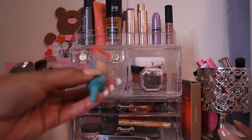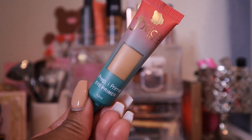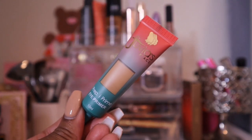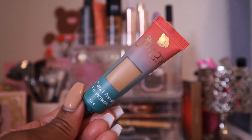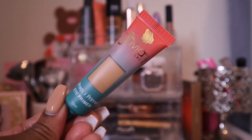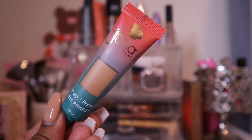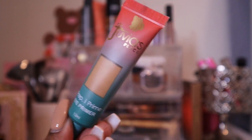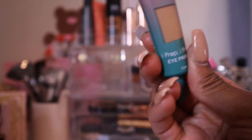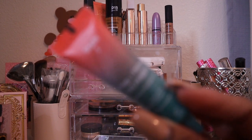Let me finish up with these eye products that I chose right here. There's only three of them. First of all, the Juvia's Place Eye Prep Eye Prime Eyeshadow Primer. Highly, highly recommend this. I am wearing it on my eyes right now. You guys, I cannot say enough good things about this eyeshadow primer. I am obsessed already. I'm kind of upset that I have a project pan going with my Urban Decay eyeshadow primer potion in Eden, because I want to use this eyeshadow primer every time I do my makeup. This is so good.